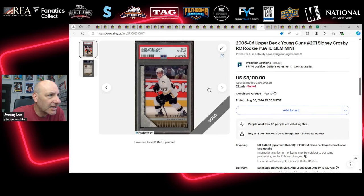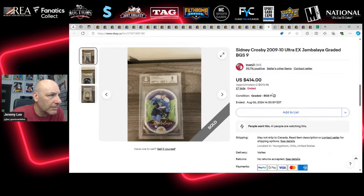He also sold this Young Guns PSA 10 Sidney Crosby for $3,100 US, 4,300 Canadian. That's right around where these things sell for. No surprise there, but I like to watch them.